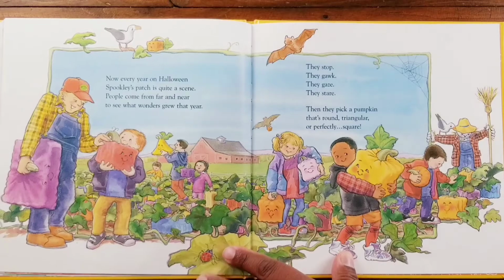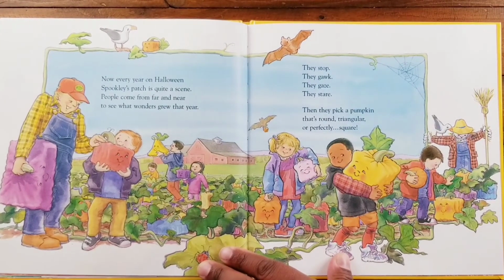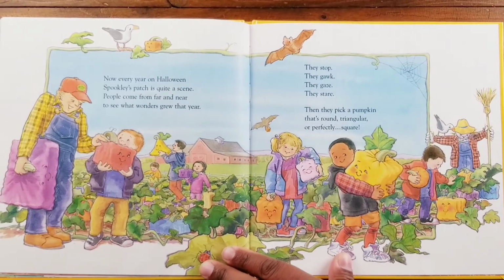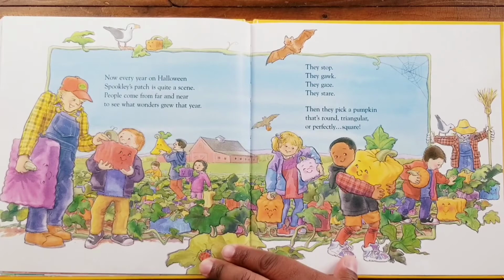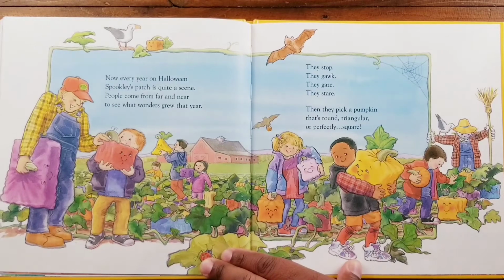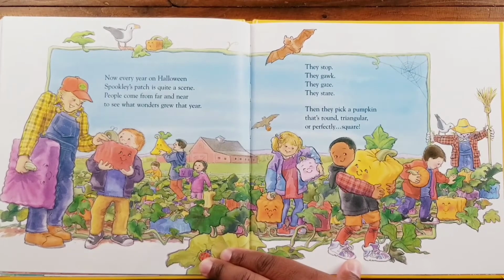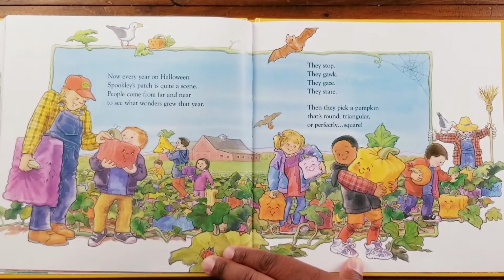Now, every year on Halloween, Spookley's patch is quite a scene. People come from far and near to see what wonders grew that year. They stop, they gawk, they gaze, they stare. Then they pick a pumpkin that's round, triangular, or perfectly square.